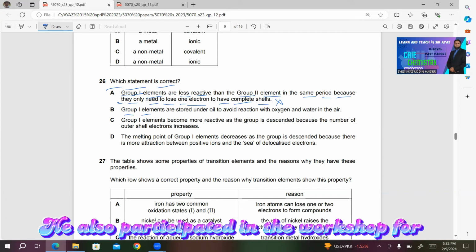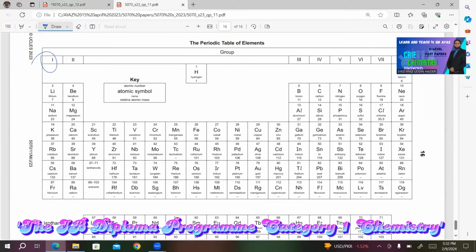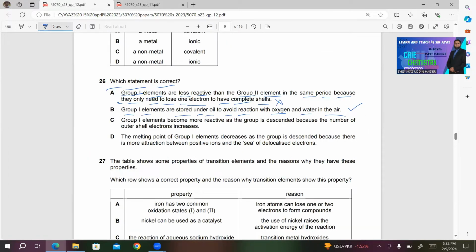B. Group 1 elements are stored under oil to avoid reaction with oxygen and water in the air. The statement is correct because they are highly reactive metals. These are the group 1 metals: lithium, sodium, potassium, rubidium, cesium, francium, and the reactivity trend increases from top to bottom. So they are definitely stored in oil in order to avoid their reaction with oxygen and water present in the air. For your convenience, I am reading the other statements.